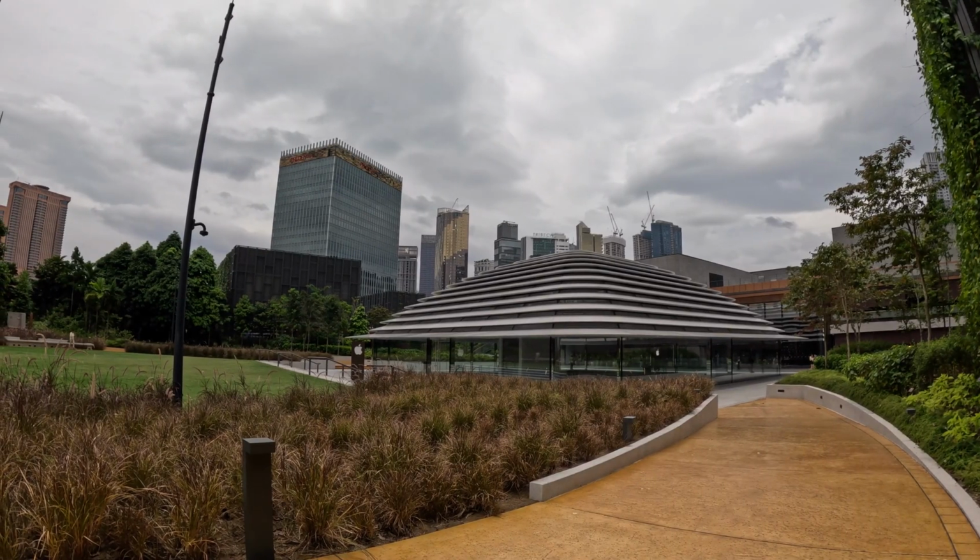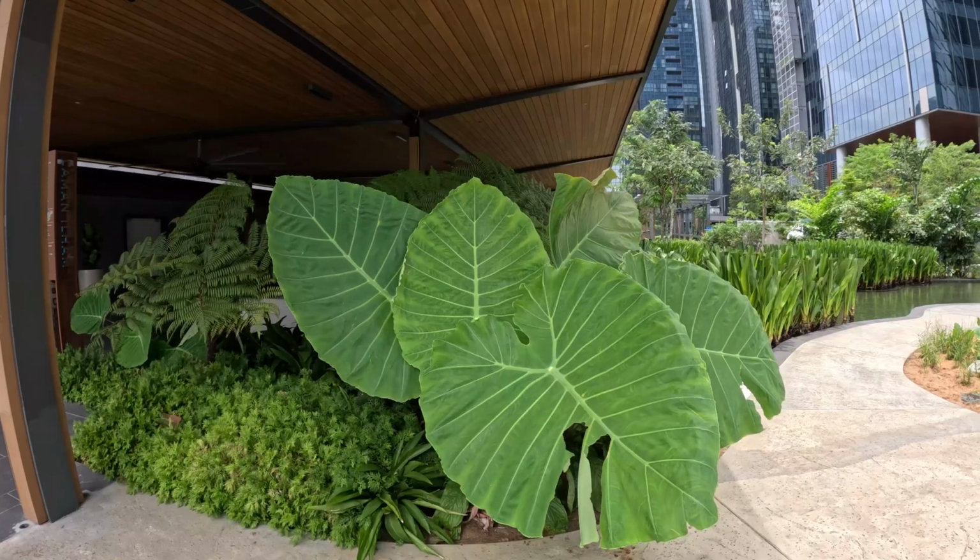I would highly put this on your list if you're here in Kuala Lumpur and you want a nice, relaxing shopping day. It's one of the most beautiful malls I've been in anywhere in the world. You gotta come check out TRX Exchange.